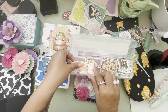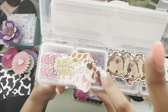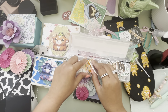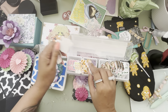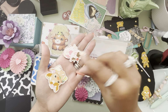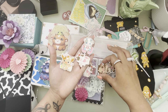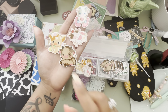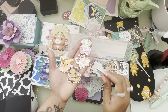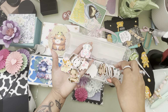Oh, so she added on double-sided tape right there so they could stay still. Oh my. These are so cute. I have not seen these before. So cute. Ooh, I think I like the chocolate one. And I loved how you added the double-sided tape on here.